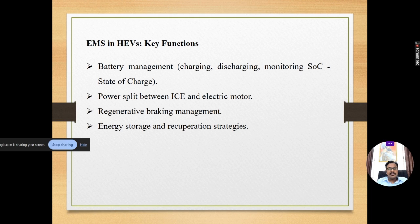The last key function is energy storage and recuperation strategies. For energy storage, there are majorly two types of energy sources that can be used. Basically, as per my understanding, the battery is the prime source of energy. Apart from that, supercapacitors or ultracapacitors are also a good source of electrical energy. Both are capable of charging and discharging.